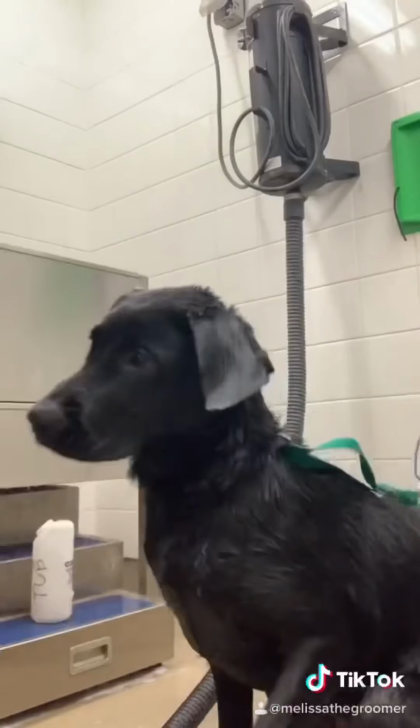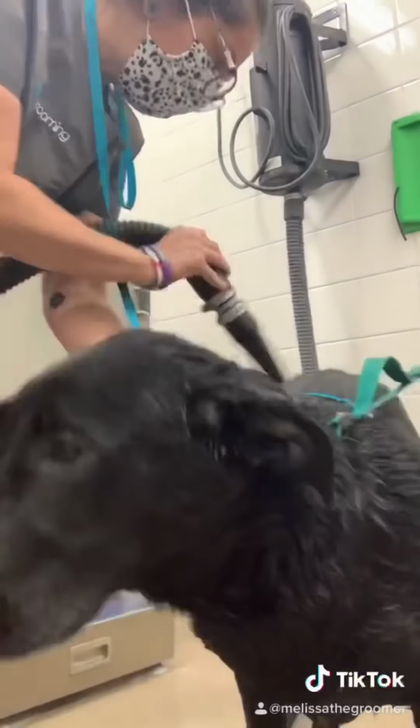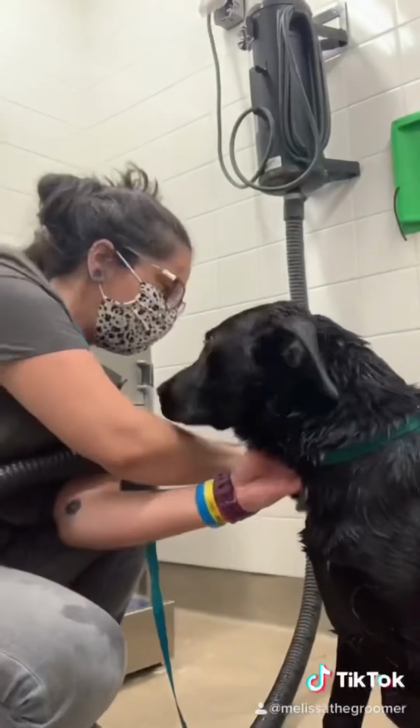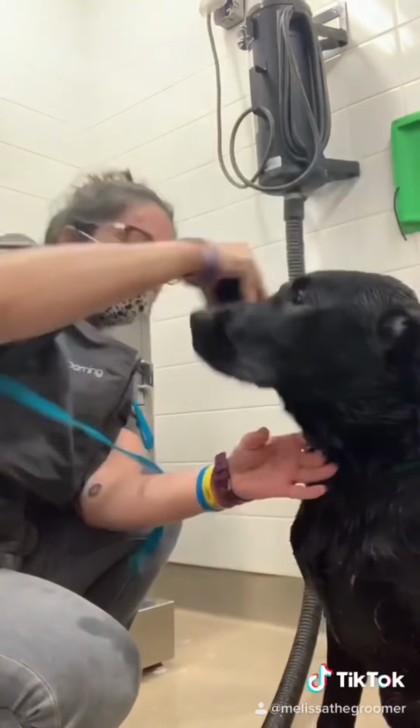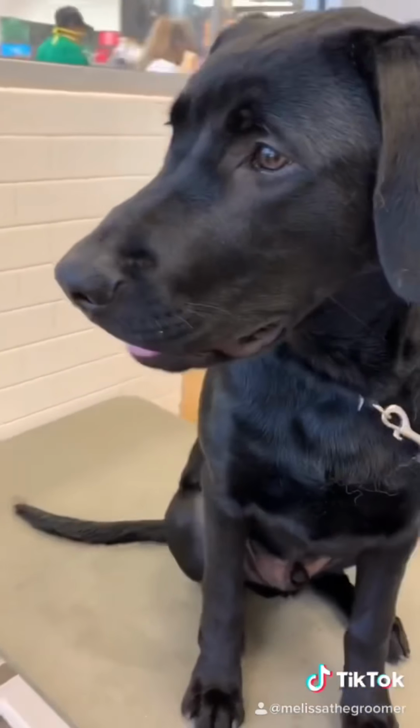The blow dryer is loud and scary, so it's important to let them investigate that as well. After I get him dry, I brush him with a Zoom Groom, of course, do his nails, clean his ears, and now look at him. He says, "I'm shiny and clean. I'm a good little puppy."